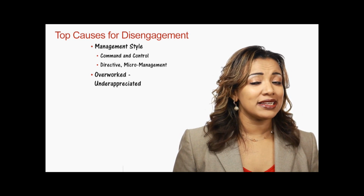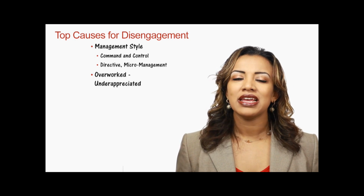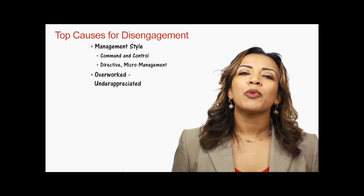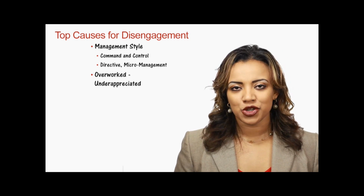Overworked and underappreciated could also cause it, and we all go through projects that have high stress, high pressure, need to get done right now. But when people feel like they're completely overworked and underappreciated, they begin to disengage from the actual work itself.